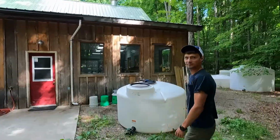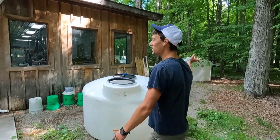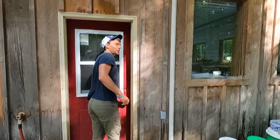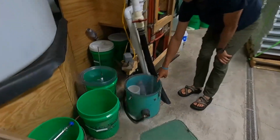All right, so this is called the evaporator room. This is where all the syrup goes to, I guess? This is where all of our sap comes into. Okay. So it actually pipes under the ground. Excuse our mess. No worries. And it comes right here into what we call the extractor.